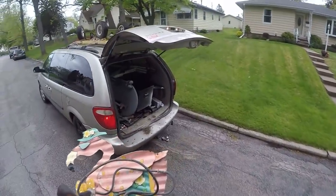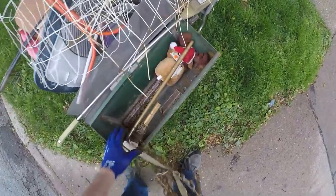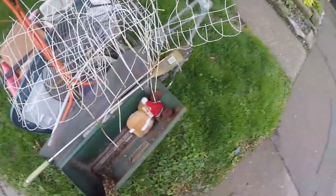I should put that in Kylie's yard, that bird. Oh my gosh, she would die. No, I wouldn't want to do that. She's too good to me. Chain link action.